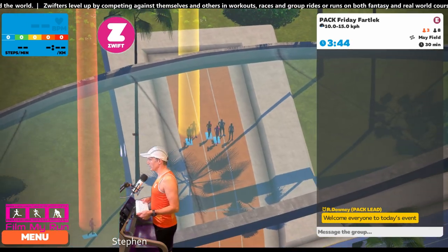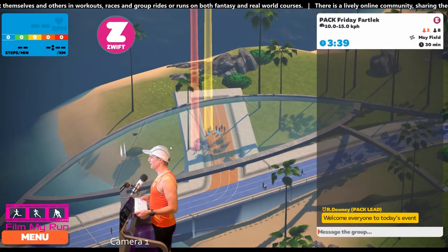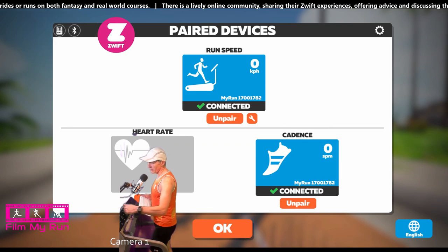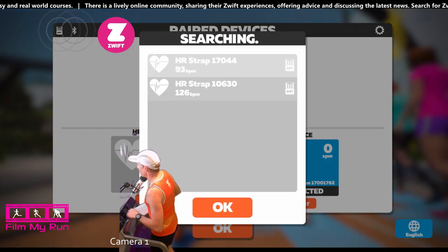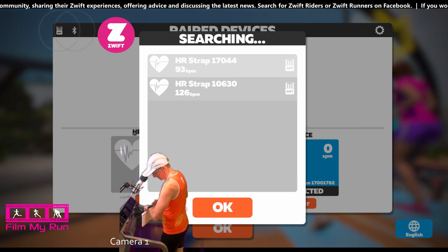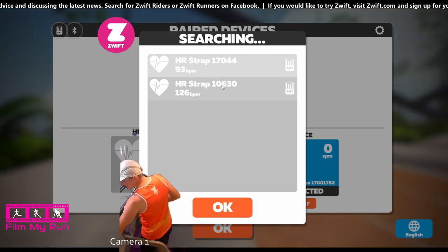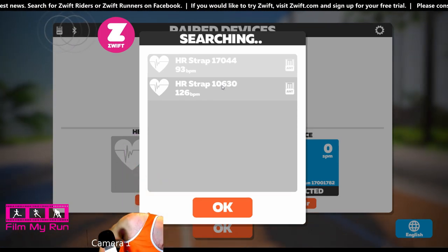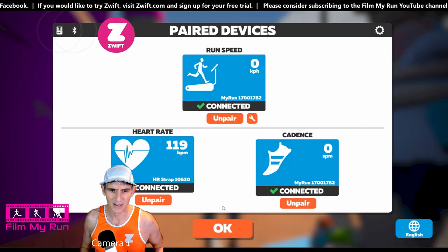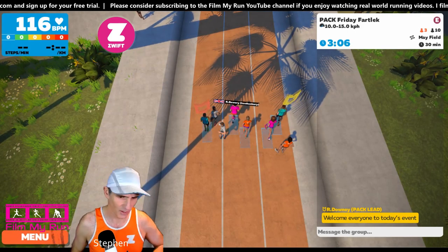And now I'm going to put the camera angles on. And then we're going to go and have a look for heart rate. See if we can pair up heart rate. No signal. I wonder why that is. One 20 something, so it's that's not measuring any of them. Maybe it's that one. There you go. That one. There. No? Yes. Okay, so we've got heart rate.